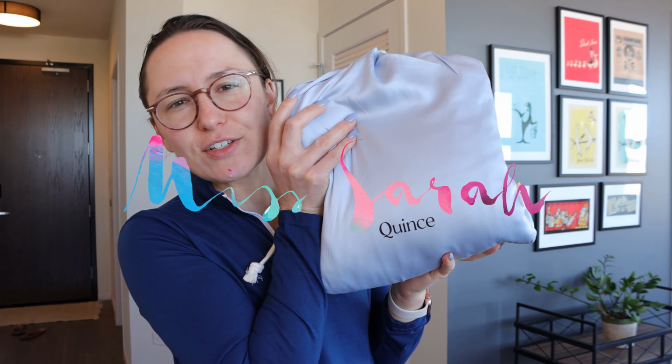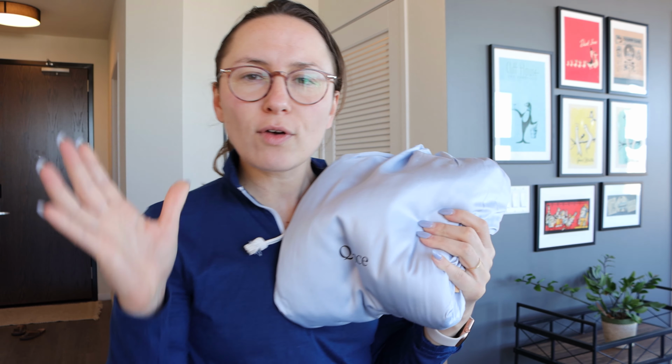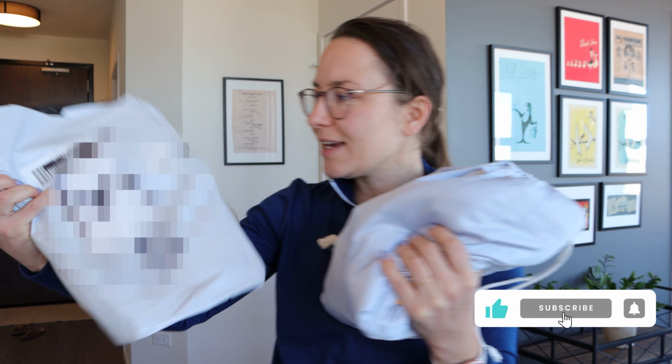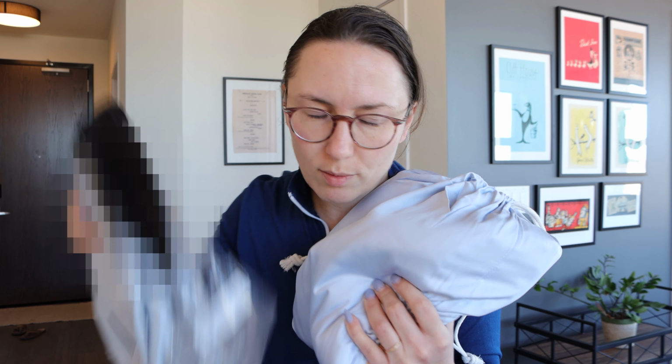Okay, so we have the first set that I'm gonna try here. I'm gonna be honest, first impressions, a little bit of a mixed bag. The overall packaging that came in the mail, a little bit underwhelming. It's not like a branded Quince package. This is just very standard. I don't know if this is like a drop shipping situation or something. It could just be because this is a review situation, so maybe I don't get the normal packaging, whatever.